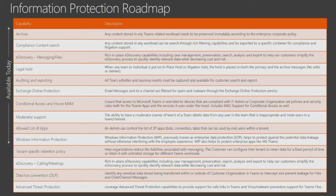So, looking forward, a couple of things I want to talk about that are coming down the pipe. Tenant-level retention, that's under development right now. Teams is a persistent chat. It keeps the data indefinitely, but some organizations view the data as a liability, and they want to get rid of it as soon as they deem it no longer useful.